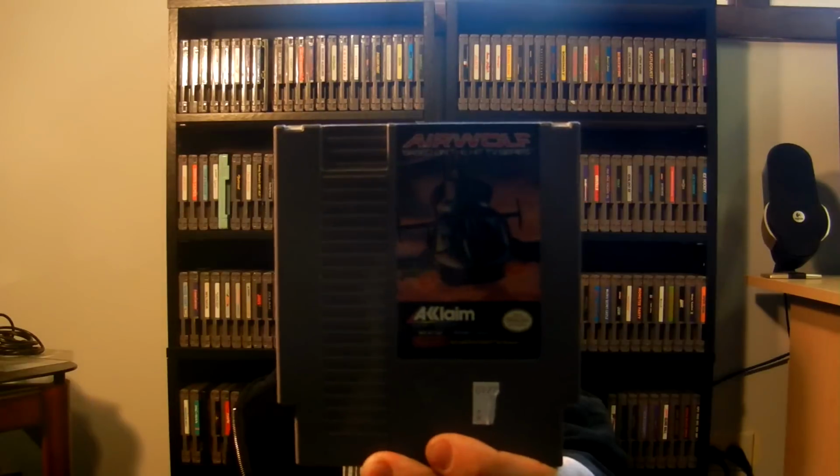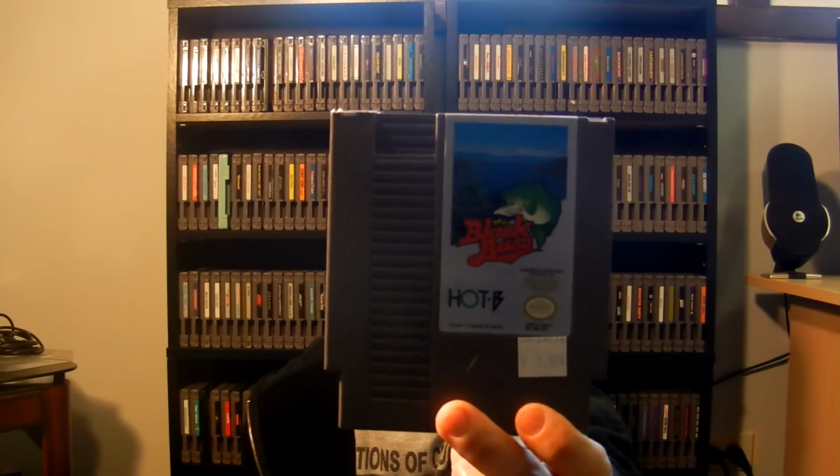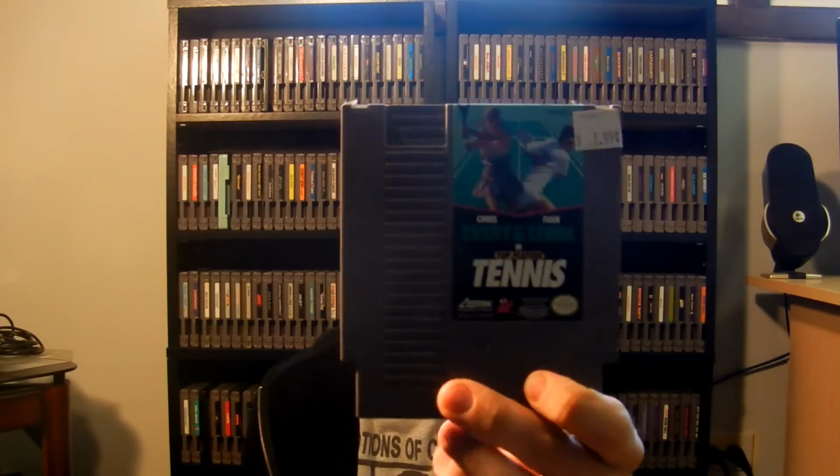And then these next ones were basically just fillers for my collection. You know, nothing special, very common games. First one I got is Airwolf. And all these games, these 3 Nintendo games right here, I paid $1.99 for, so, you know, not bad at all. Then I picked up the Black Bass. I'm assuming that's got to be a fishing game of some sort. And I picked up Chris Evert and Ivan Lendl in Top Players Tennis.